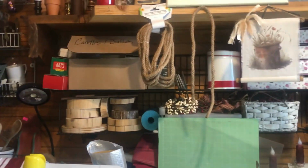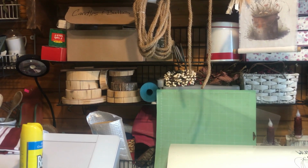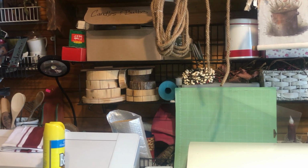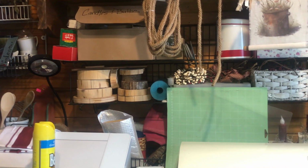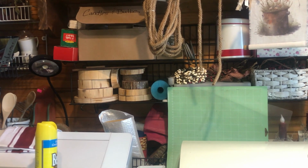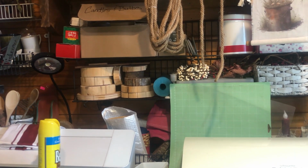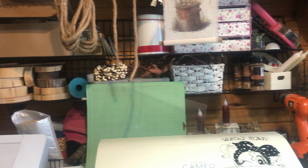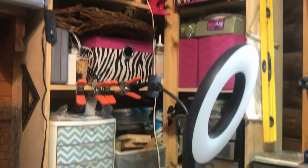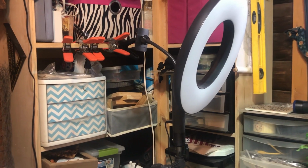I've got to quit thrift shopping because I bring stuff in with good intentions and I don't get it done. And I've got a box sitting in the guest bedroom that is piled with stuff to do. And I'm going to go this way real slow because there's not much I can do with that there. I mean, it is what it is.